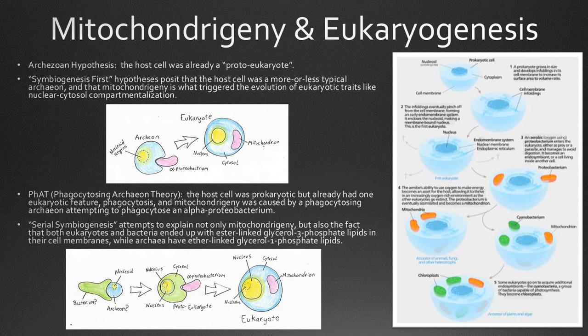So how did this happen? How did we eukaryotes end up with a cell in which the nuclear DNA that makes us who we are seems to be evolved from within the archaea, but yet the mitochondria, which basically function as little cellular batteries, giving us the energy to have complex multicellular life, seem more closely related to the bacteria? And there are a lot of different hypotheses on how this eukaryogenesis happened. And it usually involves some kind of symbiosis.